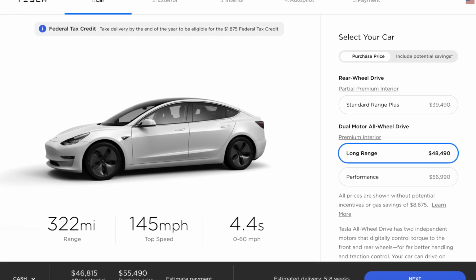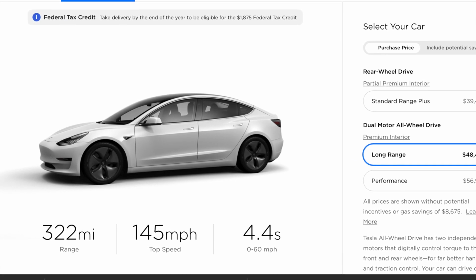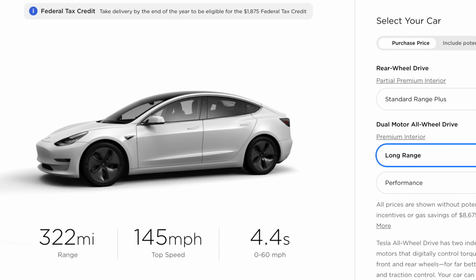But in regards to the Model 3 long range, the other bad news is it did get slightly more expensive. But when you're spending 50 grand on a car, I think in the grand scheme of things, not very much. It went up by 500 bucks. So half a grand more expensive than before, but the overall range has now been improved by 12 miles, which is pretty good considering how great the range is on Tesla vehicles compared to their competitors. They're now beating them to a pulp even harder than before with the Model 3 long range new updated range of 322 miles.